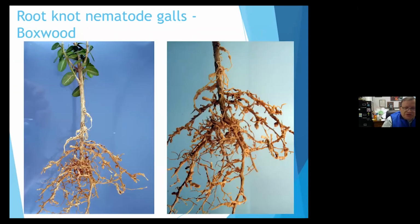Other root issues that you might find associated with boxwoods are root knot nematode. This was a sample that Amy Desmukes brought by for me to look at, but a really good example of the damage that root knot nematode does to boxwood, with all the galled roots and swollen roots there. So if you go back and think about the healthy root system, this looks very different, and it's due to root knot. Now I will say this, in landscape beds, I don't see root knot that often.